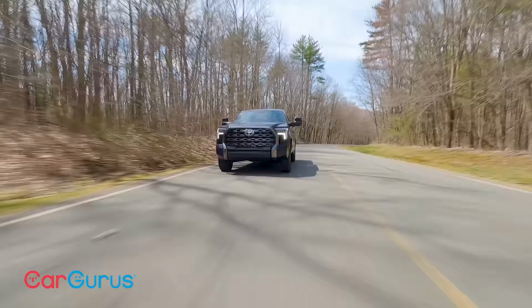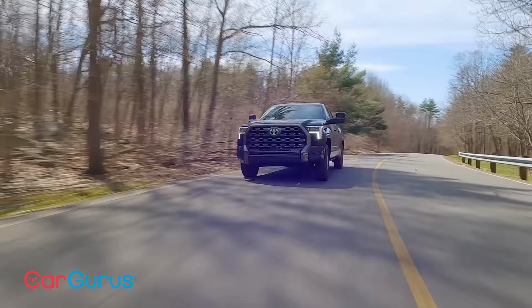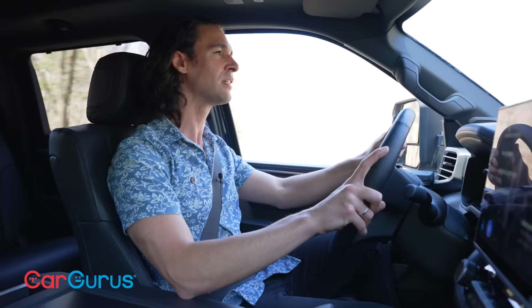And it feels really good despite these optional tow mirrors. It's the only thing that makes this truck feel as wide as the lane. Without them, I gotta say, it feels more nimble than a lot of the other competitors, simply for size alone. Even if it's just slightly narrower in width, that's all it takes with these full-size trucks, to just feel a little more at home on these narrow roads that, well, a lot of people live on.